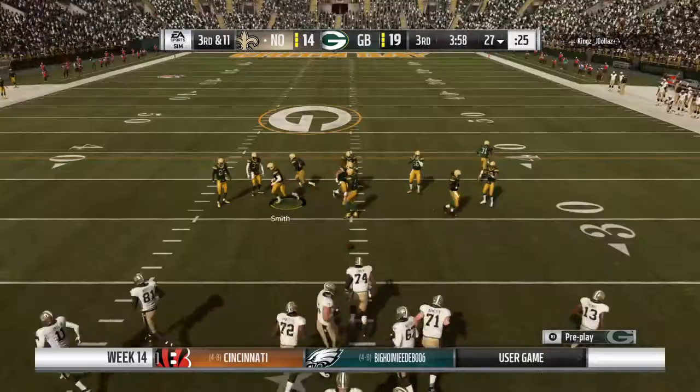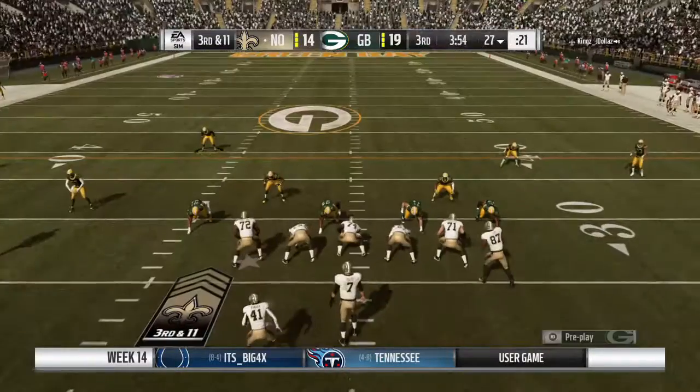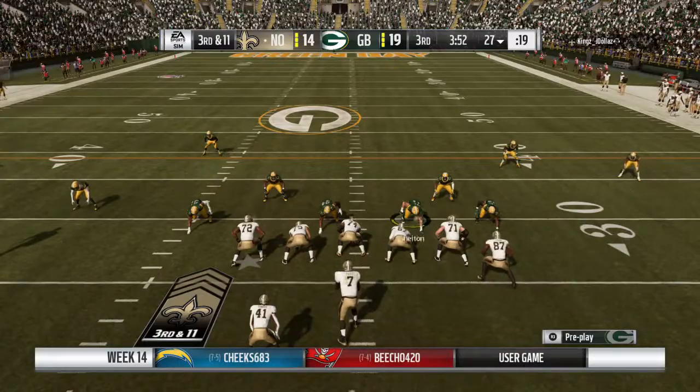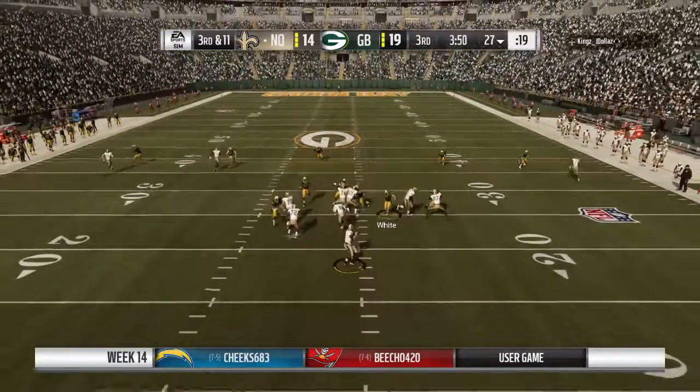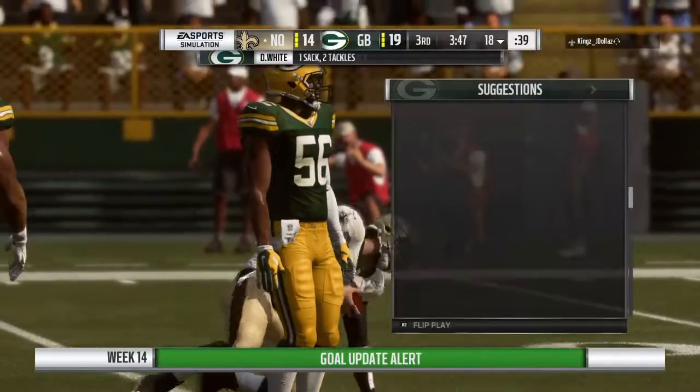The Saints on 3rd down. They've converted just 2 for 6 thus far. This is 3rd and 11. Foles, nowhere to escape, and he goes down.